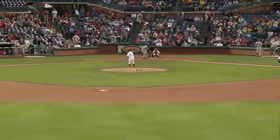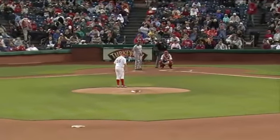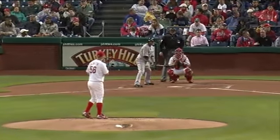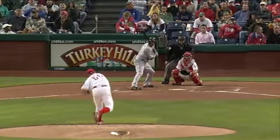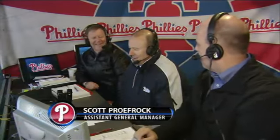We head to the top of the 3rd, top of the order for the Florida Marlins. Emilio Bonifacio, who popped out to Chase Utley his first time up, leads things off. Joe Blanton worked out of a jam in the 2nd inning. And joining us here in the booth is Phillies assistant general manager Scott Proefrock, who's been nice enough to spend some time with us. Scott, welcome to Phillies television. Well, thank you, Tom.